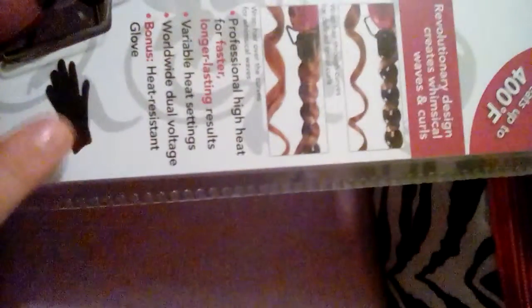And you have to wear these gloves, otherwise you burn your hands. So that's that so far. So my next bag, these are what I got for Christmas and my birthday.